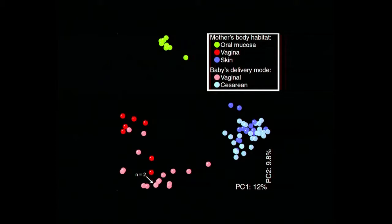So this is work we did with Maria Gloria Dominguez at NYU a few years ago, looking at mothers an hour before they gave birth, and then their babies within 20 minutes of being born. And what you can see is that in babies, unlike the highly differentiated communities in adults, all their microbes look the same. So in pink, we have samples from all over the bodies of babies who were delivered vaginally, and then in red, the vaginal communities of all of the mothers.